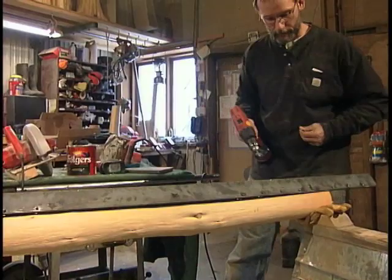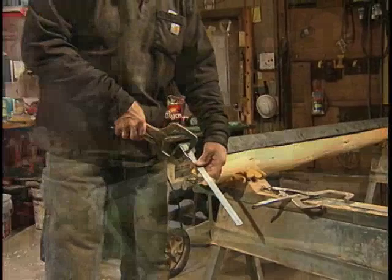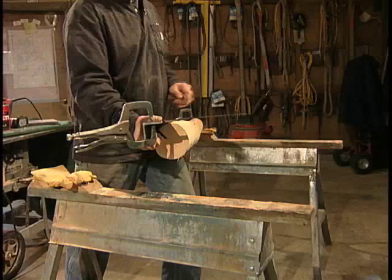Now we're going to check it for twist, and we're going to do that with a couple of vice grips and then a couple of straight edges. Sight from one end to the other across these little pieces of steel that I got clamped on here. And is that flat from one end to the other? Can you see the other one down there?